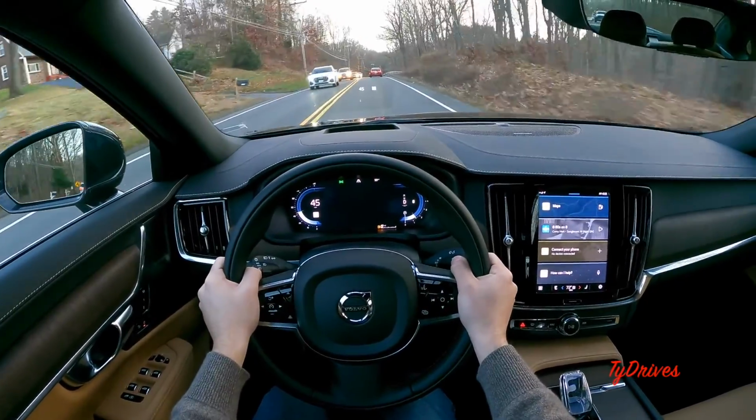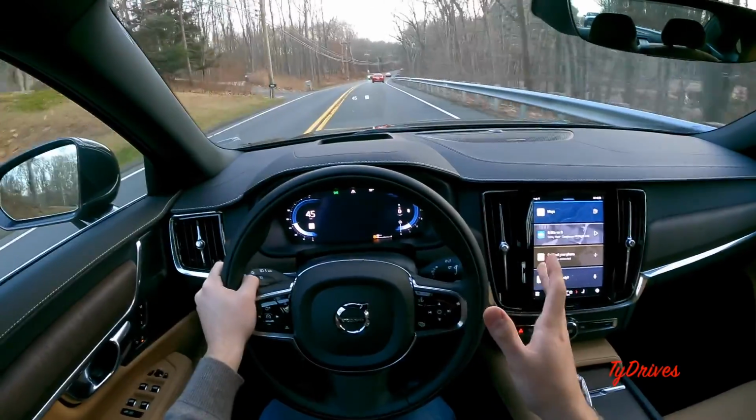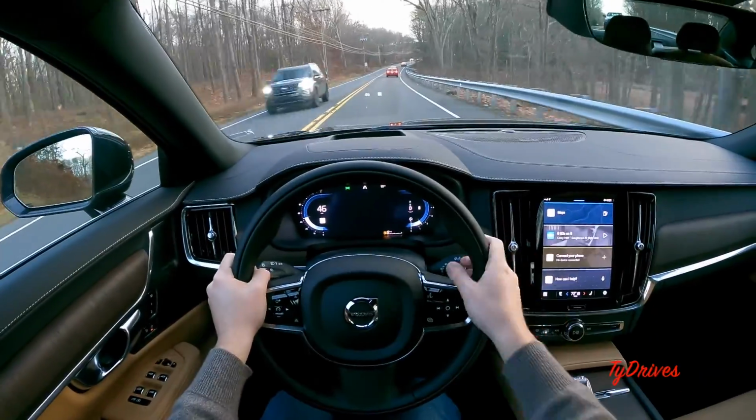It's nice that it gives you lots of customizability for the massage, because if you have a car with massage seats, you've got to do it right. You just have to.